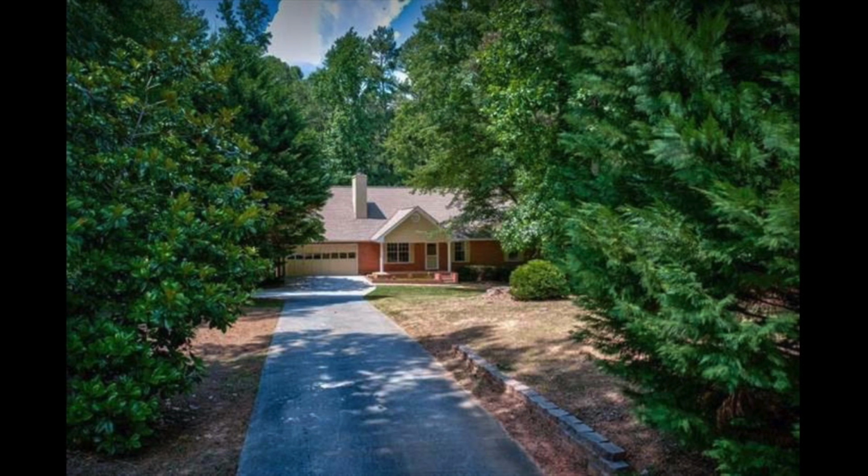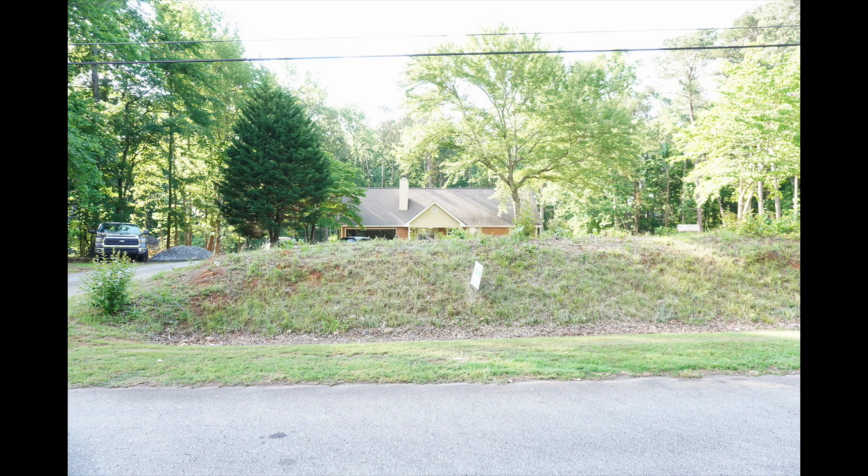Now here is one of the images used from the listing as well. This was the view from the road, and this was the only angle you can get of the house from the actual road because everything was so overgrown. Now you're able to see the house from the opposite side of the road, something that you could not see before. Now that hill that you see in front of the house right there, we're hoping that we can get a bobcat and maybe level that a little bit more so that you can see the house a little bit better from the road.